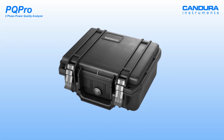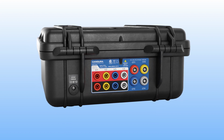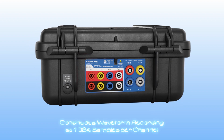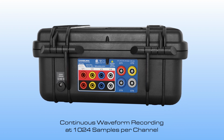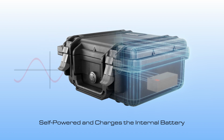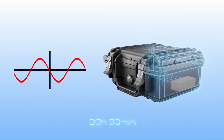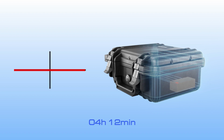The PQPro is a leading-edge power quality analyzer with 4 voltage and 4 current channels capable of continuous waveform recording at 1,024 samples per channel. It's self-powered and charges the internal battery from the recorded line. In the event of a power outage, the instrument will continue to operate for more than 4 hours.